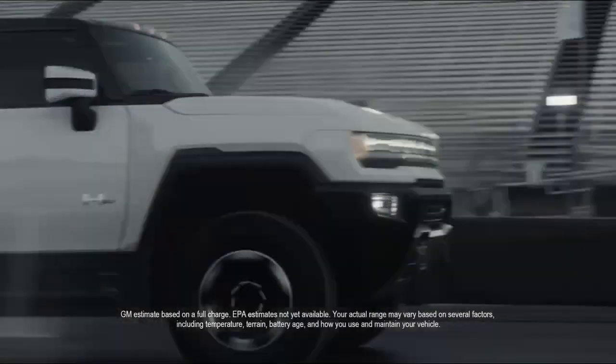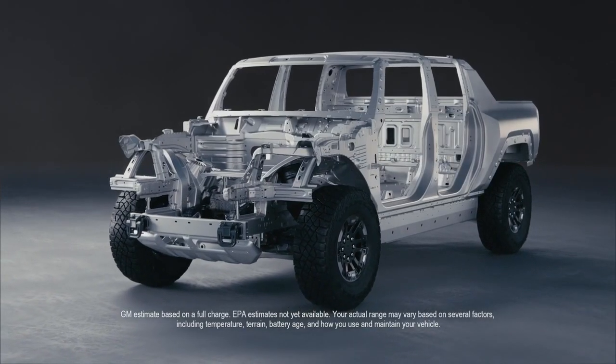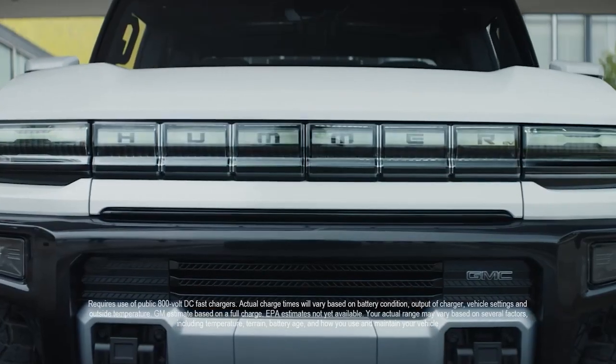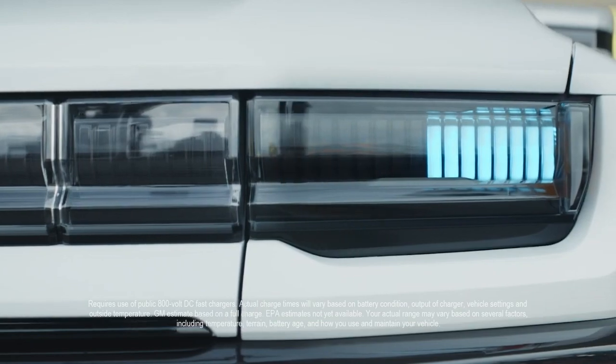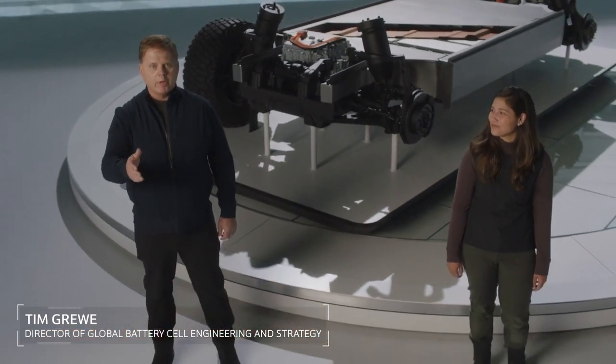Instant torque, crazy power, Ultium fast charging capability. And the structure is now one with the propulsion system. The GMC Hummer EV is a super truck that will change perceptions about what an electric vehicle is, and it'll lead us all into a zero-emission future. I'd like to introduce you to the Hummer EV.